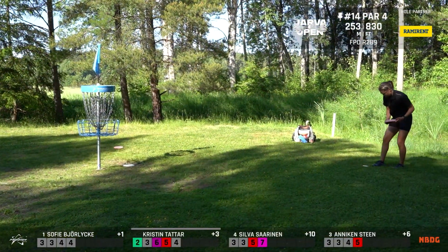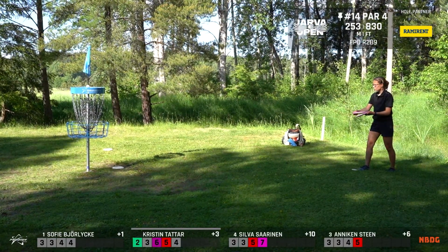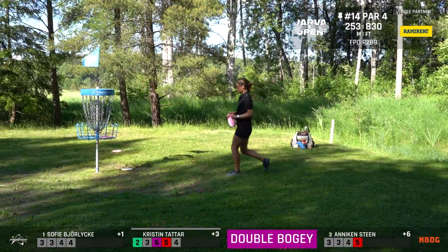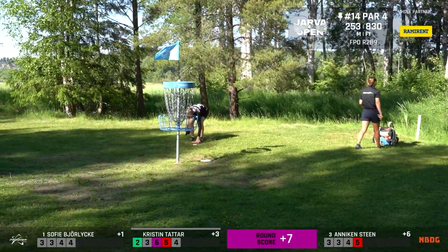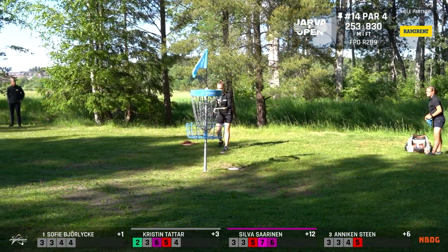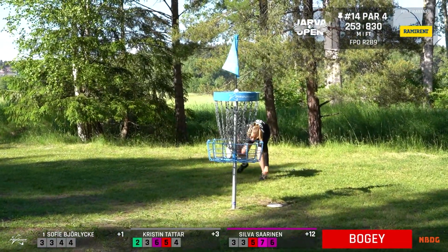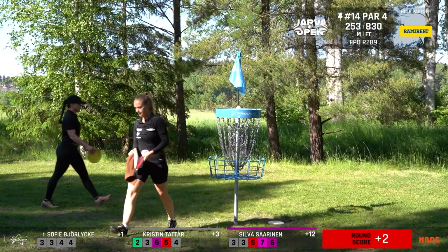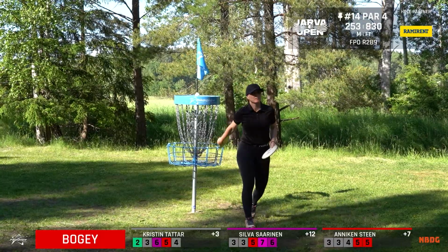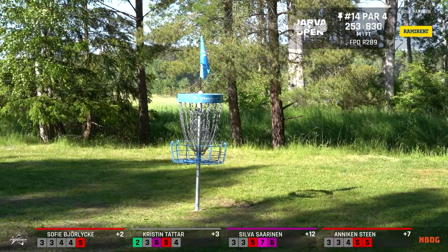That was actually the only par of the day for the field. Kristin's par right there? Yep. Wow. Tough stretch for Silva. Single, triple, double. Yeah. Nobody wants that on their scorecard. Tough. Yeah, these par 4s on this back 9 are very tough.